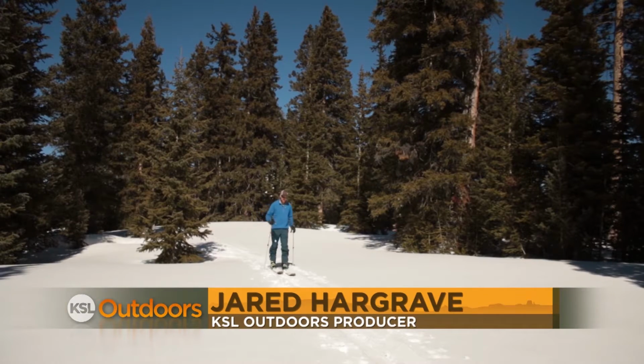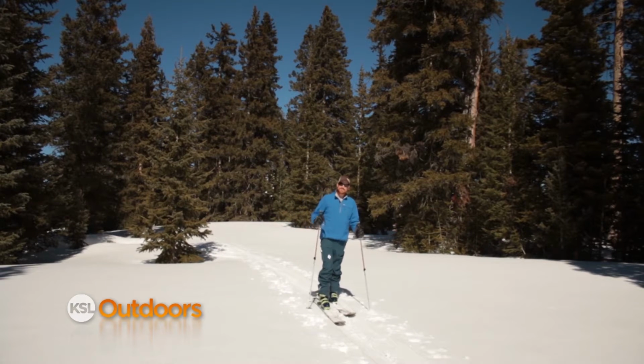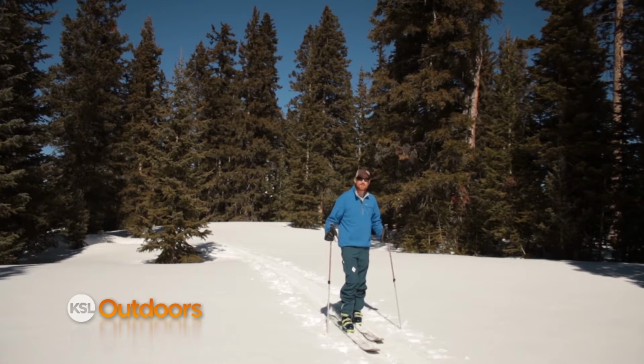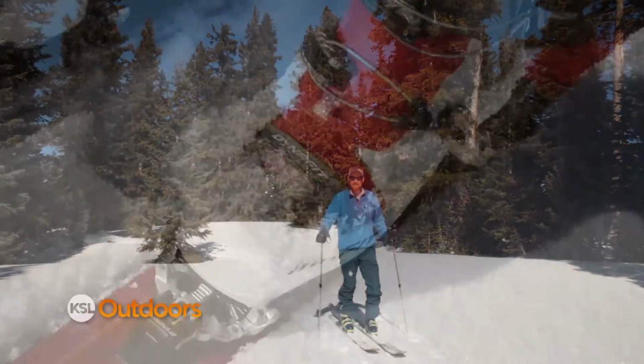I'm Jared Hargrave. You know, as a backcountry skier, the Wasatch Mountains are pretty spectacular. But the winter's not complete unless you go on a backcountry yurt trip. We're hanging out at the Puffer Lake Yurt in the Tushar Mountains above Beaver, Utah, making turns in high alpine bowls and cold snow in the trees.